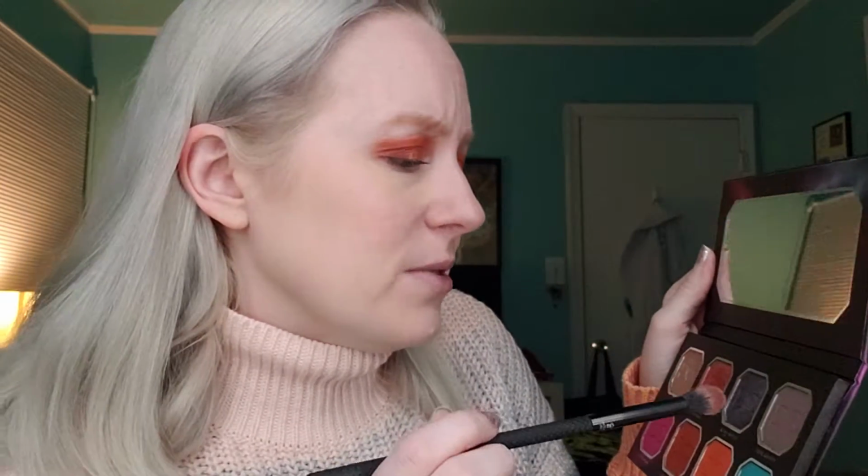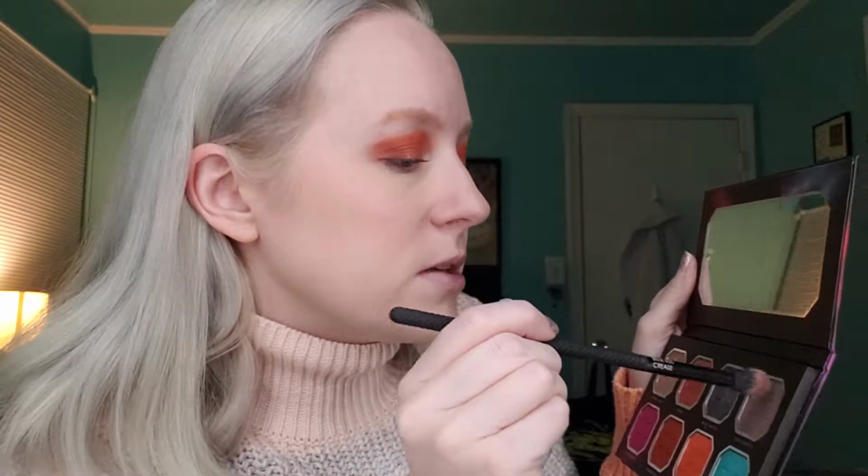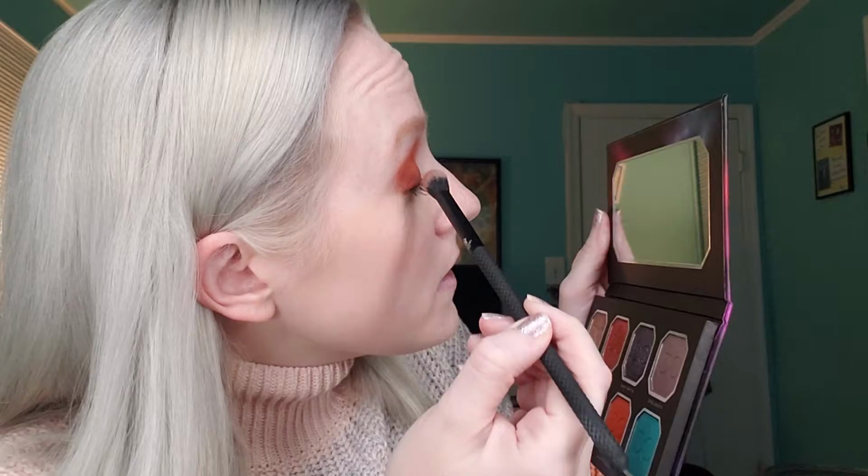Very similar. I'm going to take this little brush, and I'm going to take the dark Zero Gravity. It's the matte one right here. I don't think, well, we'll try it. I'm going to try and pick a little bit of that on the brush. There we go. I'm just going to kind of darken that V a little bit. You can see there's not that much fallout, so that's nice.